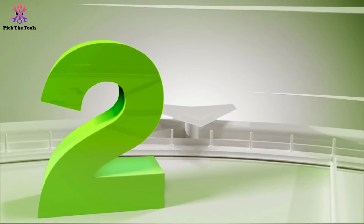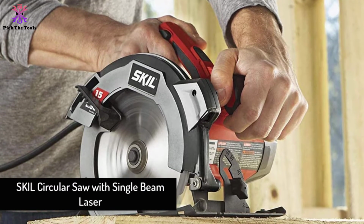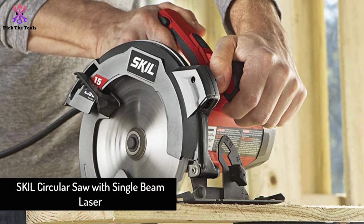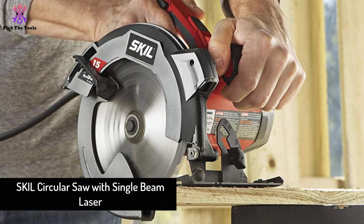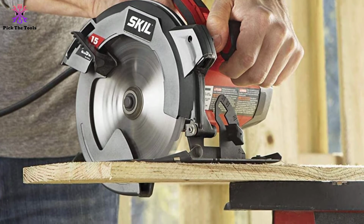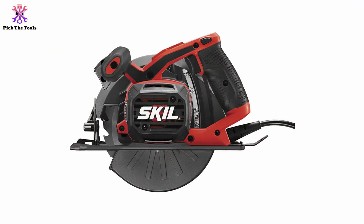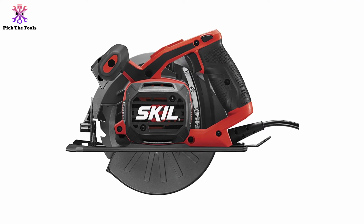At number 2, we have the SKIL Circular Saw with single beam laser, 5280/1. You must be thinking, this is from SKIL, it would be expensive. Actually no, this time SKIL has brought a circular saw that looks and acts like a pro-quality saw, but costs half of that.